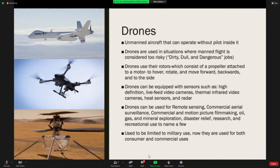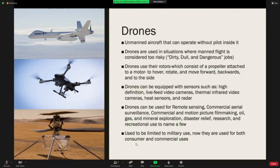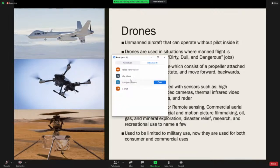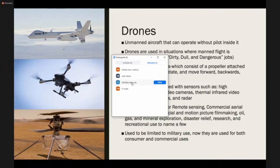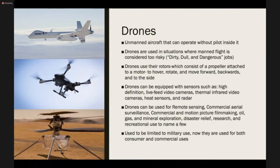Drones can be equipped with high definition, live feed video cameras, thermal infrared video cameras, heat sensors, and radars. Drones can be used for remote sensing, commercial aerial surveillance, commercial and motion picture filmmaking, oil, gas and mineral exploration, disaster relief, research, and recreational use, to name a few. They used to be limited to military use, but now they are used for both consumer and commercial uses.